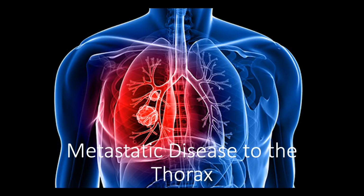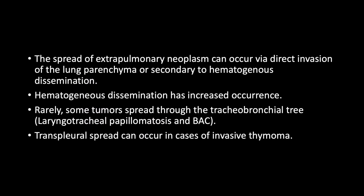Next, we will tackle the metastatic disease to the thorax. The spread of extrapulmonary neoplasm to the lung may occur by direct invasion of the pulmonary parenchyma or as a result of hematogenous dissemination, with the latter mechanism much more commonly seen.